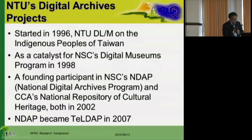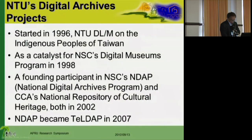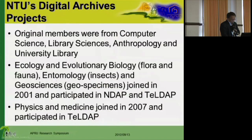Then NDAP eventually became TALDAP, the last one, because e-learning was added. TALDAP will end at the end of this year.